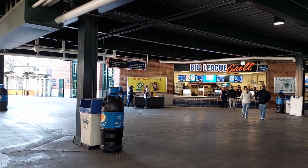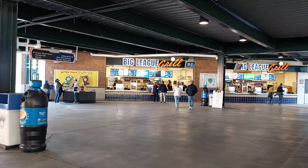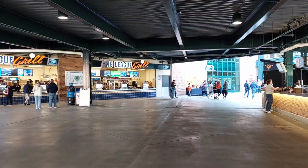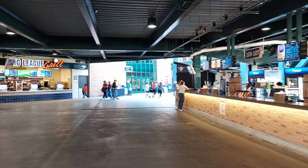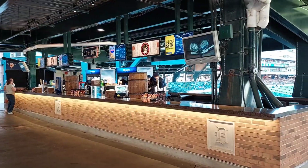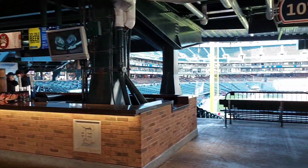Welcome everyone to Comerica Park, the Major League Baseball home of the Detroit Tigers since the year 2000. The stadium itself is located at 2100 Woodward Avenue in Detroit, Michigan. And yes, that's the famous Woodward Avenue.